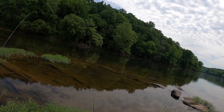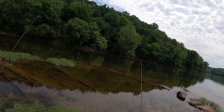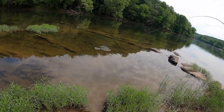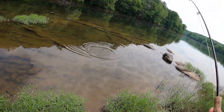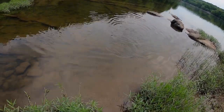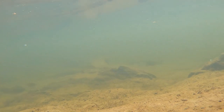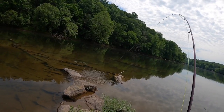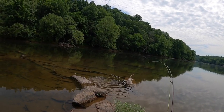At this point, I saw a bunch of small bass cruising around near a drop-off in one area, so I put on a squirmy wormy to sight fish them. As in, sight fished in with a little squirmy. Looks like a smallmouth. Little smallmouth. There's one. This one's a largemouth. On the squirmy.